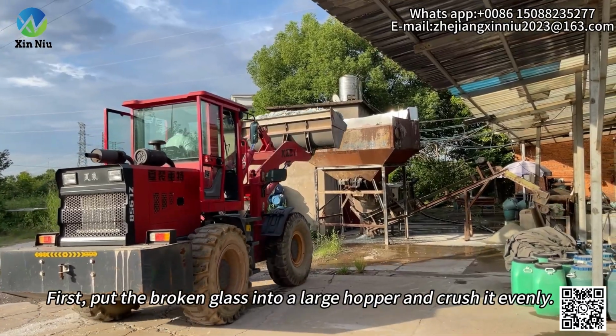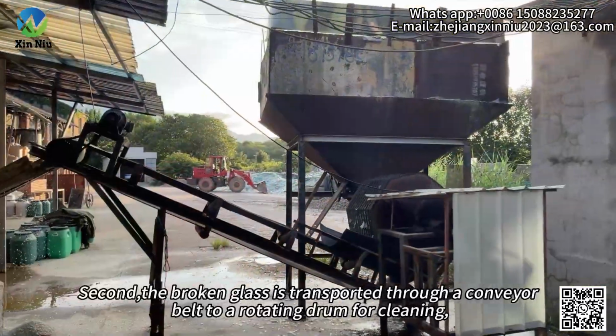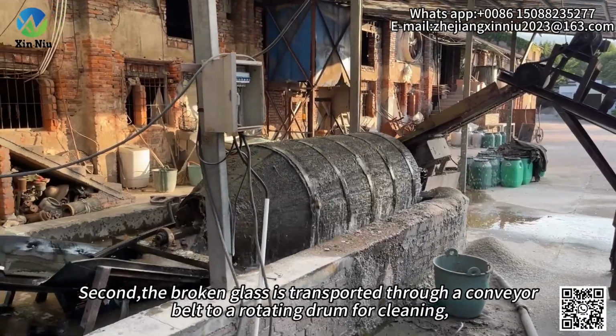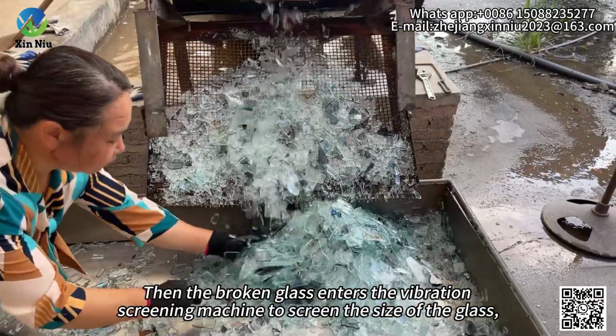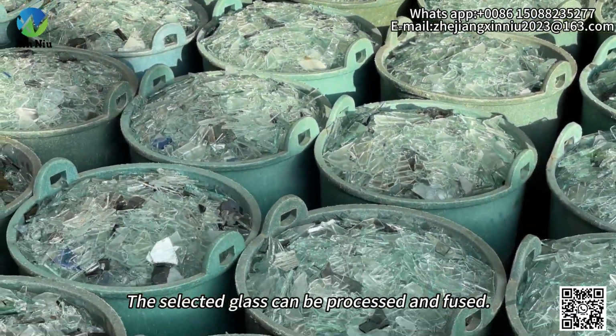First, put the broken glass into a large hopper and crush it evenly. Second, the broken glass is transported through a conveyor belt to a rotating drum for cleaning. Then the broken glass enters the vibration screening machine to screen the size of the glass. The selected glass can be processed and fused.